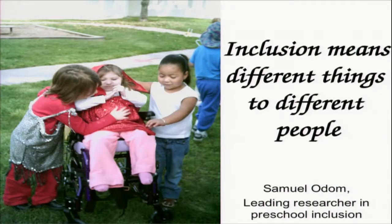So inclusion means different things to different people. And I love this picture, and we're going to see several pictures of this little girl, Maya. She was at a community college in California, and here she is being helped to dress up with her peers. And these peers were incredibly important in terms of her inclusion and belonging.